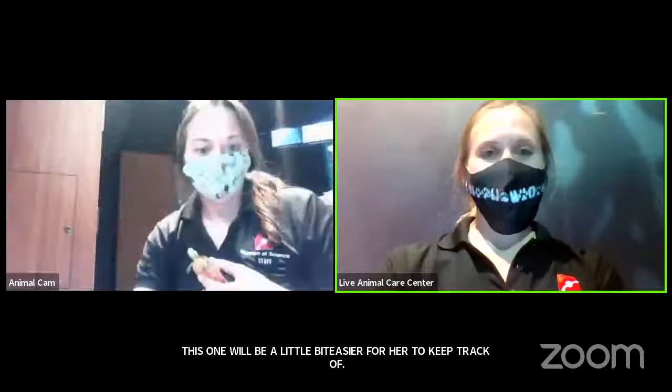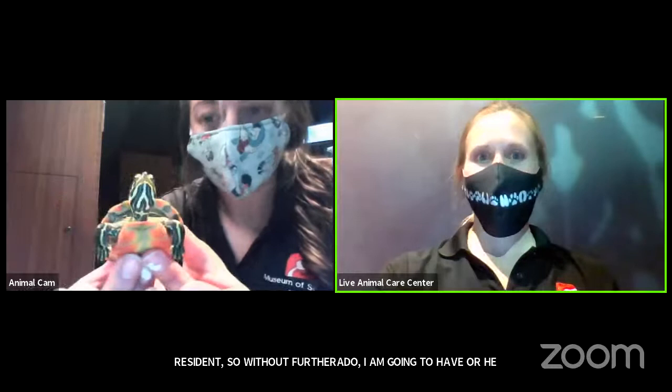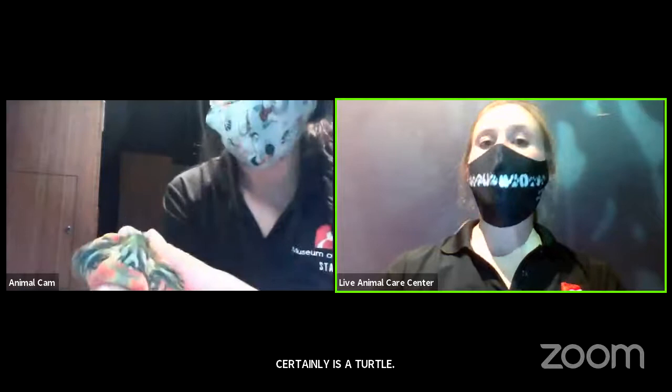All right. So I know most of you are probably immediately thinking turtle, and you would be absolutely correct. This certainly is a turtle. Now, this is a turtle species that is called a northern red-belly cooter. Kind of a funny name. Now, these turtles are freshwater. That means you will not find them in the ocean. So they're not sea turtles. They live in freshwater lakes and ponds.